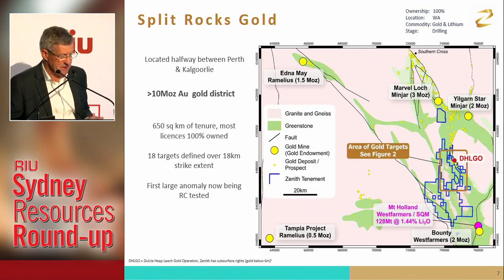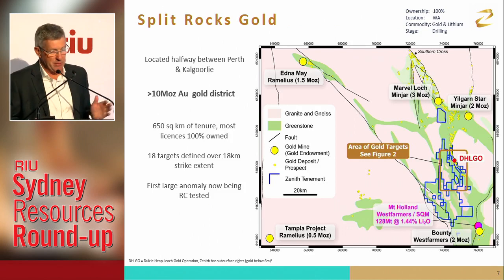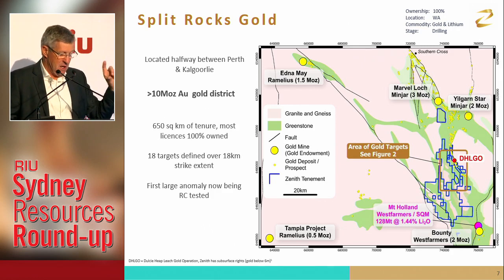We'll now jump to Western Australia. Probably a pretty well-known area for many of you. You can see Southern Cross at the top of the screen, about halfway between Perth and Kalgoorlie. Classic Archean greenstone-hosted mineralisation. Some very well-known deposits surround our ground, which is outlined there in the blue leasehold areas, and we're going to focus in on the brown rectangle or brown box.